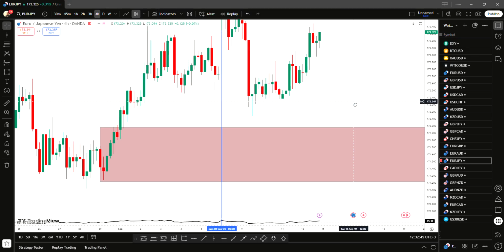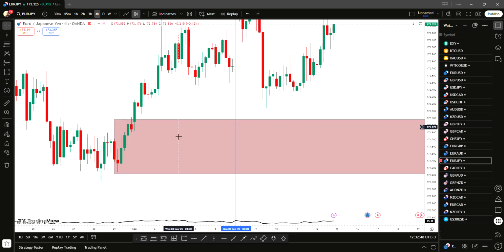So now when you drop down to the 4-hour, what are you looking for? You're looking for demand zones that correspond around that area. So we have two zones. We have this one here, a clean demand zone. However, it was retested by this week here, and it gave some more value. So this one is no longer valid. The next zone is this one here.